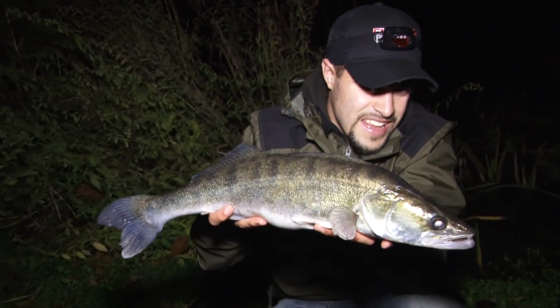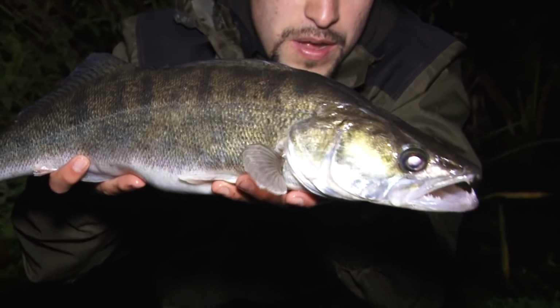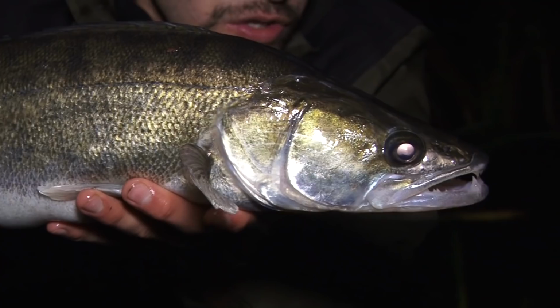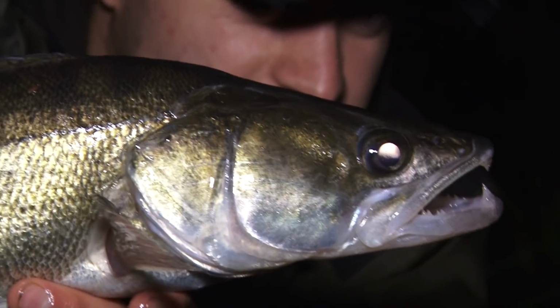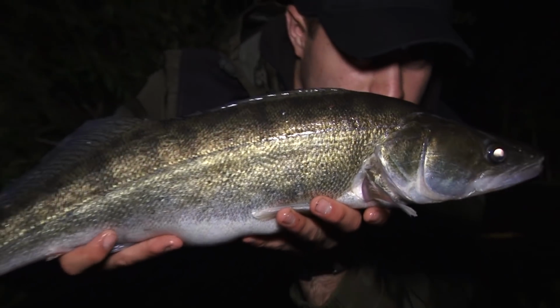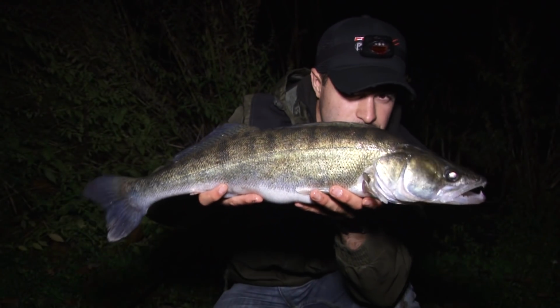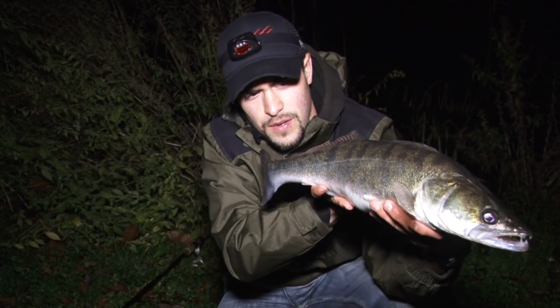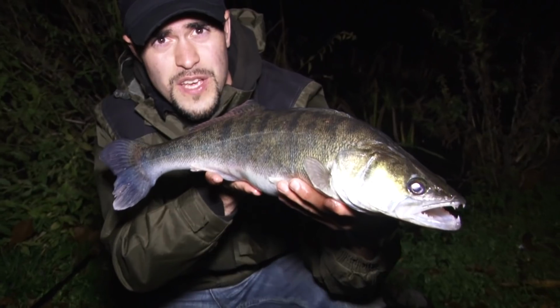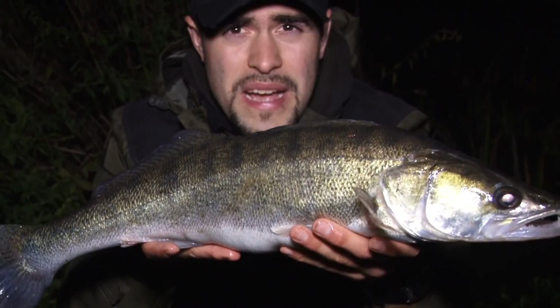First one of the night. Not a massive one, but still fairly decent size. You can see that big eye on there. That's nocturnal, and those vampire-like teeth at the front. So that bag worked, that different bag? Yeah, the bag definitely worked. Really quiet bite though, it wasn't aggressive. But could it be feeding time? They do tend to feed really fast over here, within kind of a half hour feeding spell, so let's get this one back and hopefully get some more.